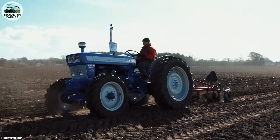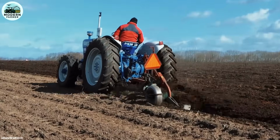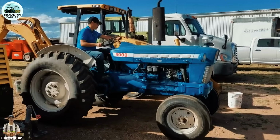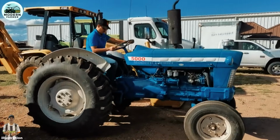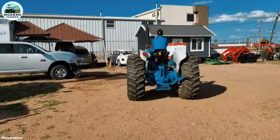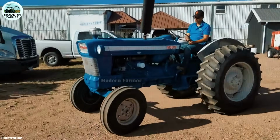If you're looking for a classic tractor, sturdy, easy to repair, and can work well in real farm conditions, the Ford 5000 is a great name to consider. It's not loud, it's not flashy, but it does the job, does it well, and does it for a lifetime. That is why this machine still has a place on thousands of farms from east to west.